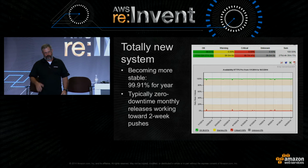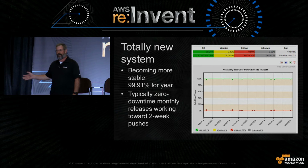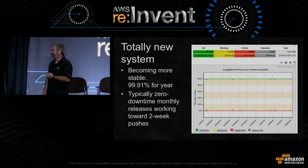So I want to spend some time on this slide. What you're looking at is a Server Guard screen capture from the 28th of September. We put a brand new application in an unknown service, and this is what we've been able to do.